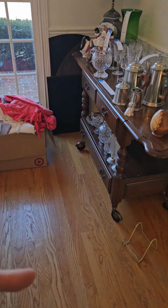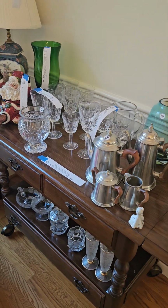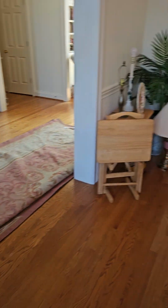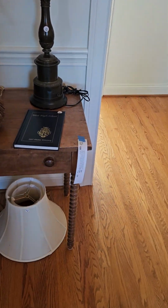Got a nice little rolling buffet there for you. You can see the nice good wheels on that one on the end. There's some Waterford crystal, some in the auction, some tag, and you're going to find a lot of pretty lamps around this house as well. So I spin back around. We got plants there and the TV stands. Nice look at the little Jenny Lind style legs on this one. That's a nice little antique one drawer stand.